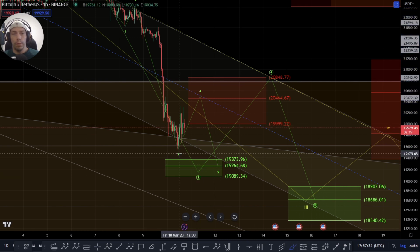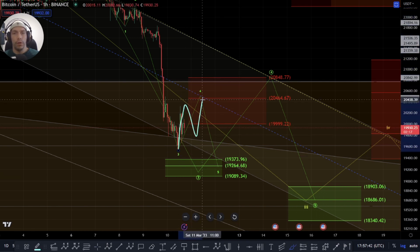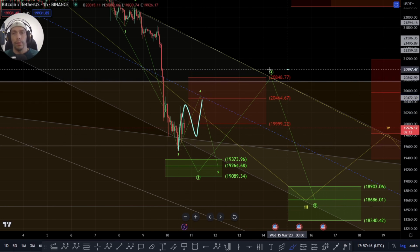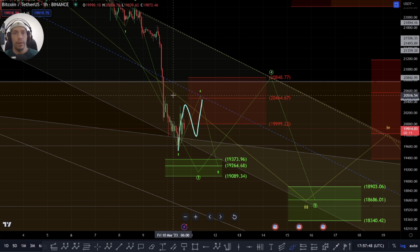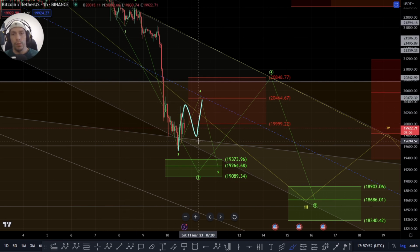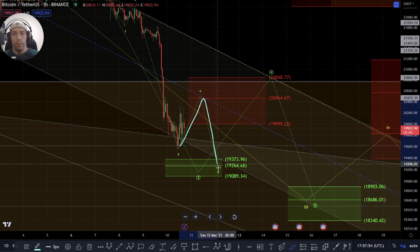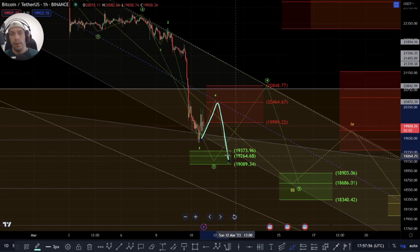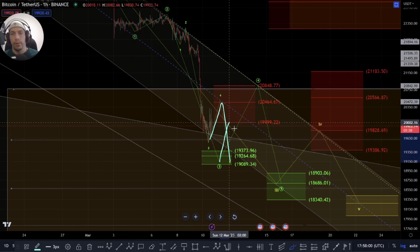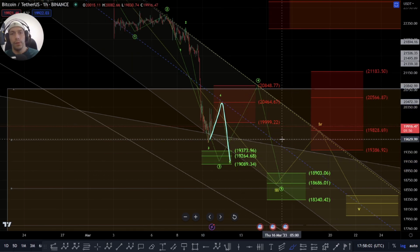And within this, what we'd be looking for is a nice 3-wave structure, looking to actually come up into this zone. If we do move above this 50%, it becomes less likely that this is the case, though invalidation is only up at this 21,840. So with this move, we'd be looking for a fourth and a fifth down here, and then potentially looking for some continuation here and some additional fourths and fifths.